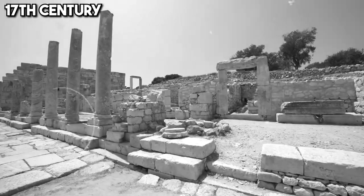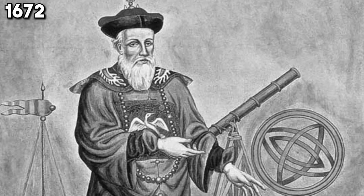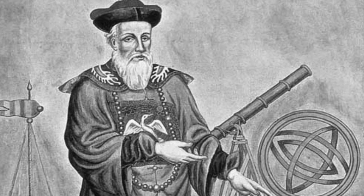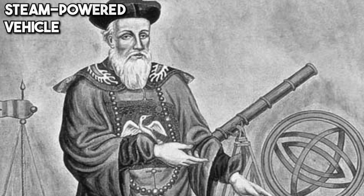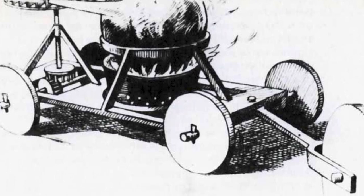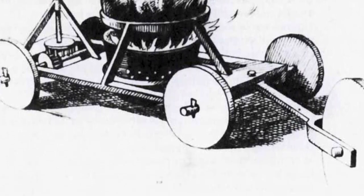Cruising into the 17th century, the evolution of transportation takes a steamy turn with an invention that ignites the imagination and paves the way for the future of mobility. In 1672, Ferdinand Verbiest, a Flemish member of a Jesuit mission in China, creates the first known steam-powered vehicle. Though designed as a toy for the Chinese emperor and not intended for practical use, Verbiest's creation showcases the potential of steam to power vehicles.